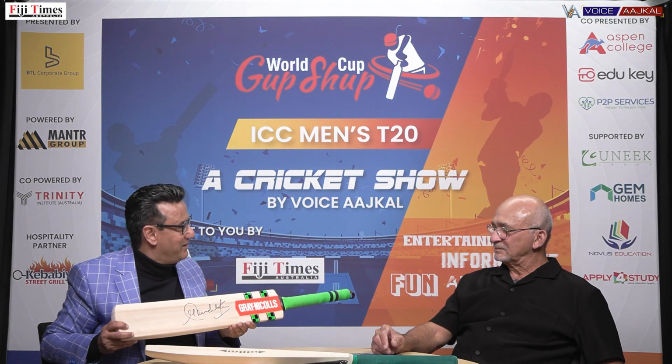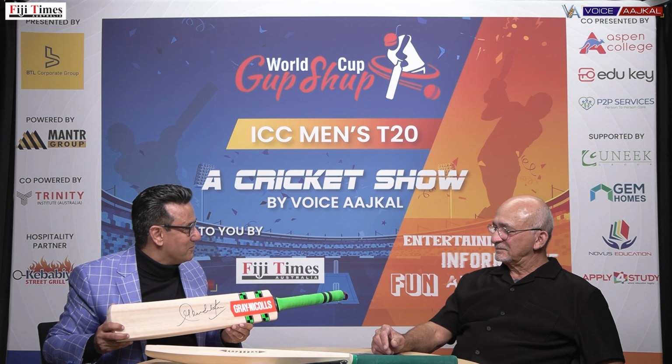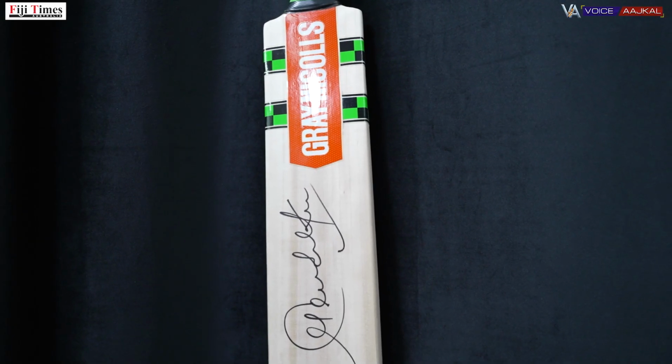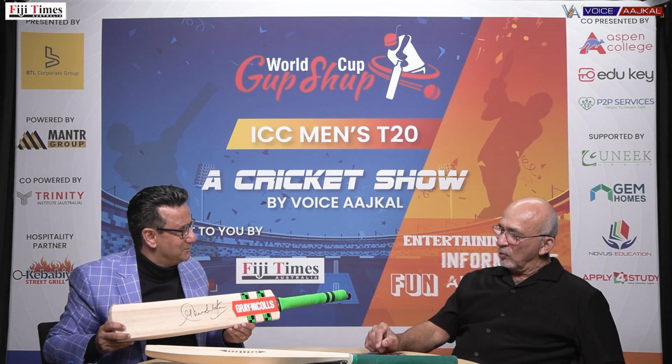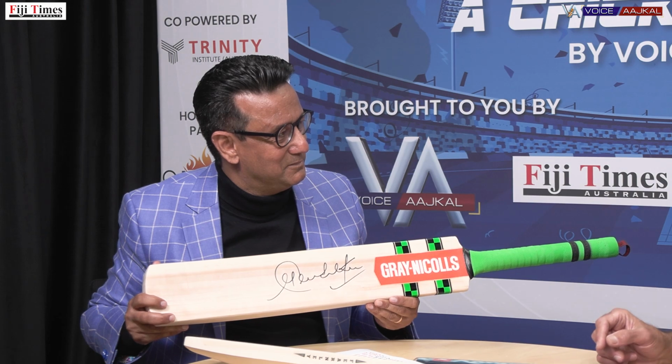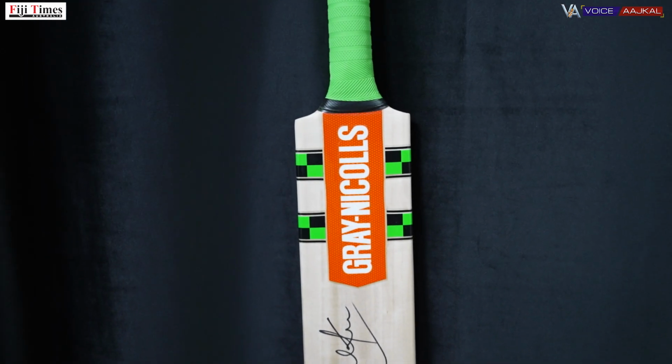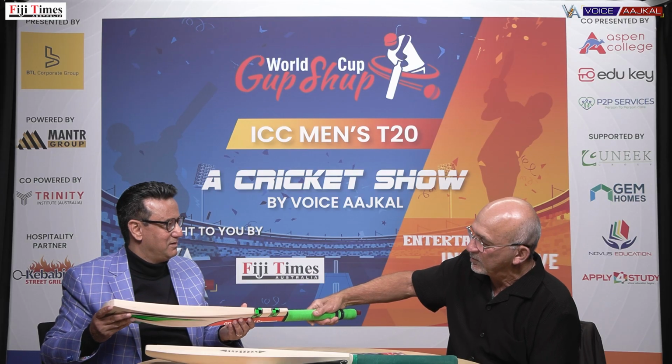What an asset! A bat signed by the great Sachin Tendulkar himself. Well, I think Sachin came to Australia some time ago, and he got Gray-Nicolls to make his son a couple of bats. And of course, he signed a few bats. I introduced him to Gray-Nicolls, and he signed a few bats for Gray-Nicolls, and Gray-Nicolls presented me with one. So that's the great Sachin Tendulkar's signature on a Kashmir willow bat. It's not an expensive bat, but as Gray-Nicolls goes, it's a beautifully shaped bat.